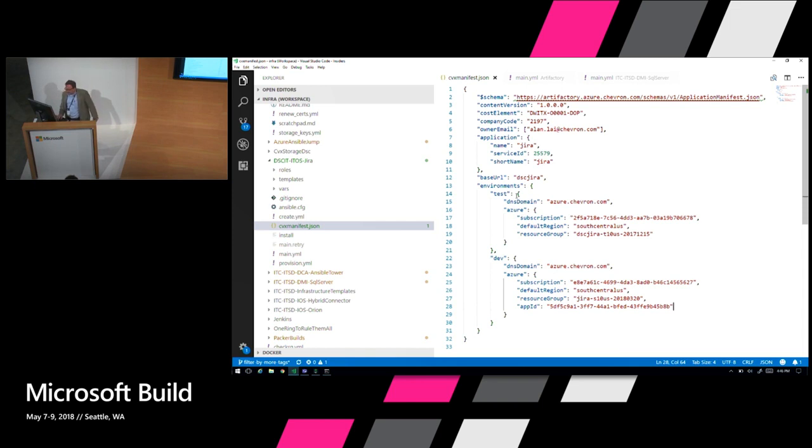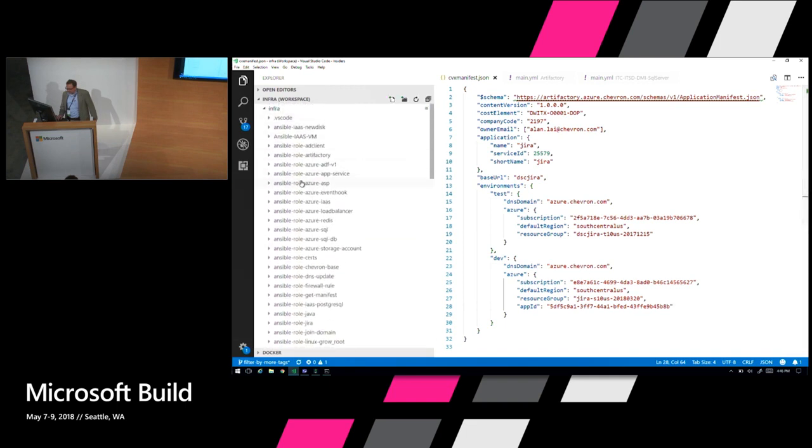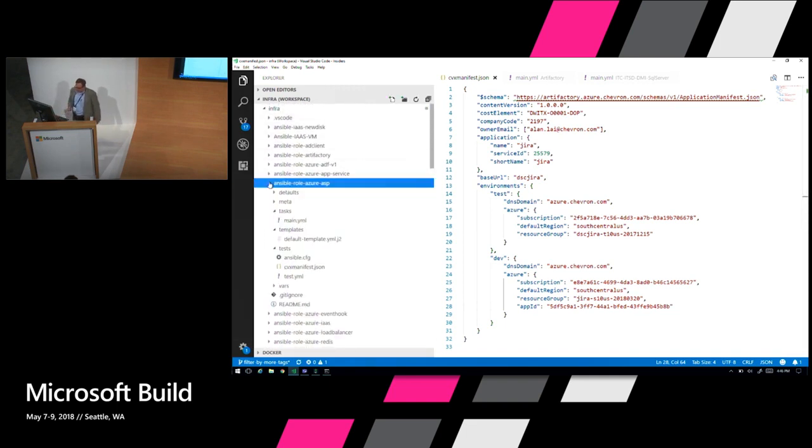So then the other thing that we're doing is, I talked about wrapping. This is something called an Ansible role. This is the role for. I hope you guys are okay looking at this code. This is build, right? We can get techie. Okay, good.